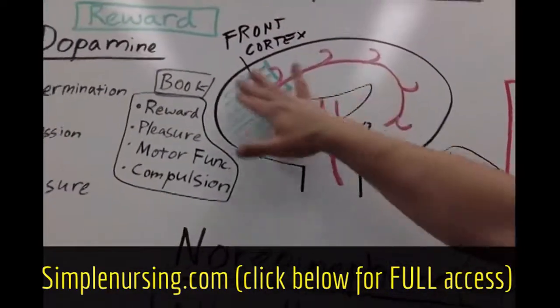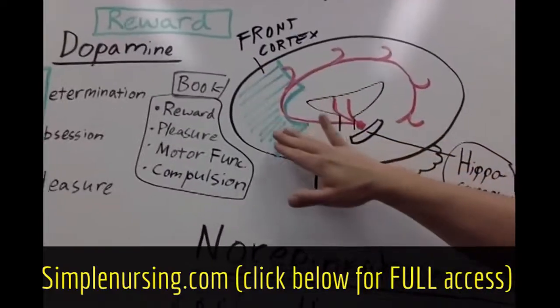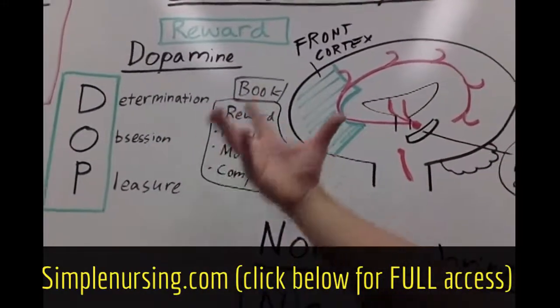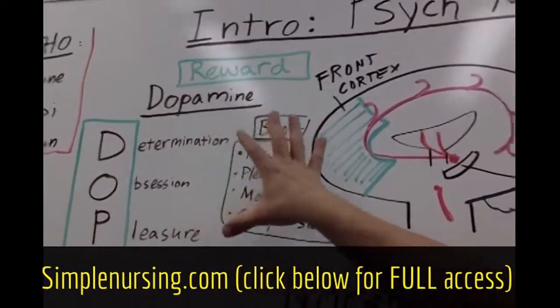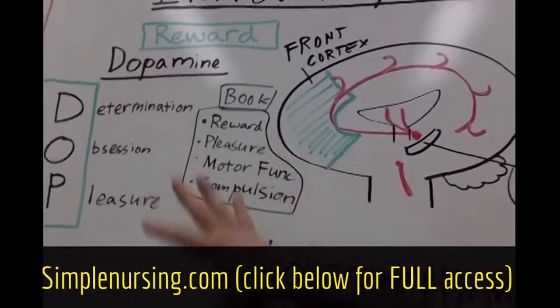Now the frontal cortex of your brain is most affected by dopamine as a neurotransmitter. Now we're going to get into dopamine in the rest of the body and how it's a catecholamine and how it increases your blood pressure and all this other stuff. But guys, dopamine in the brain is way different than dopamine in the rest of the body.